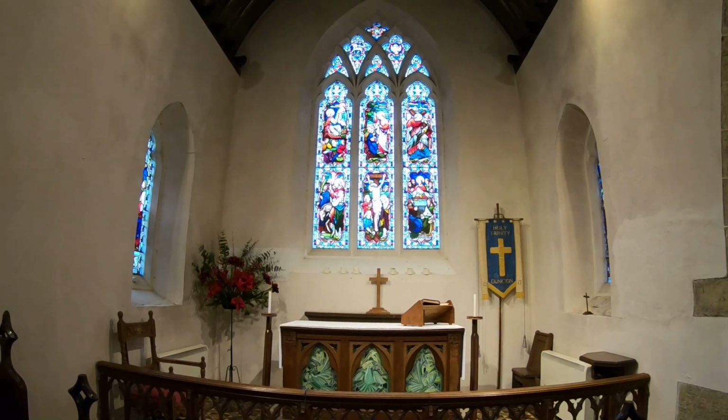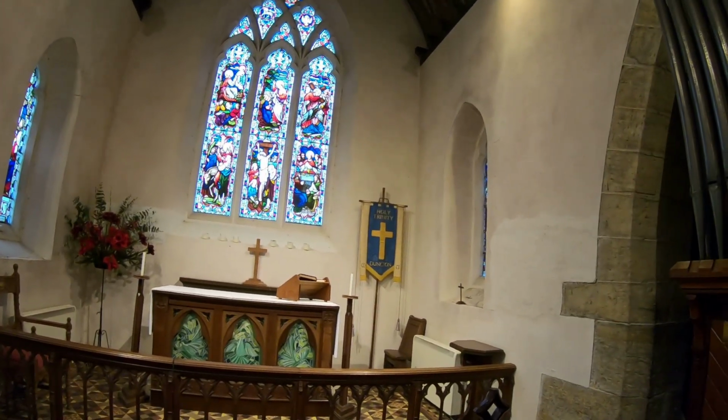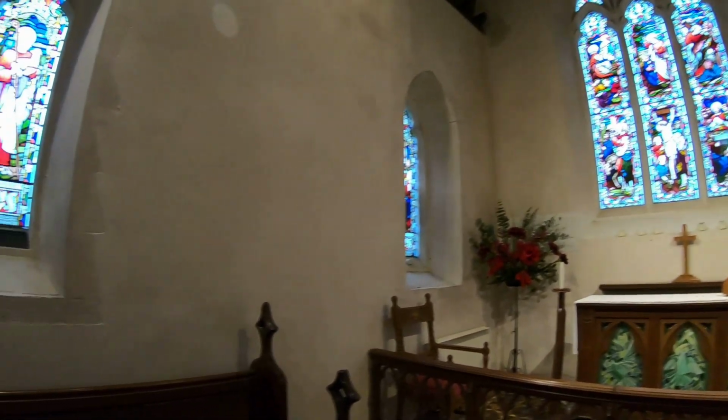But as I mentioned on another church, the walls are very plain and rendered, and very little painting has been done in here on the walls. It just looks fairly plain to me from this angle, although it might have had a coat of something.